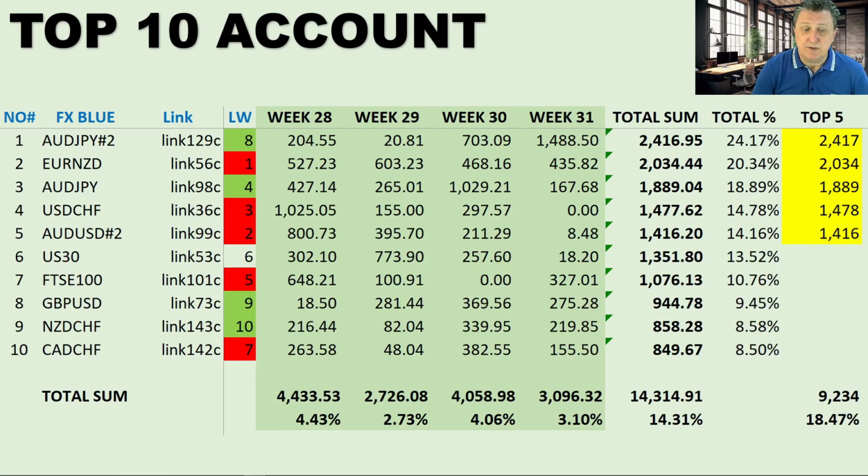Number 8 is the British Pounds USD. It has moved forward just a bit, link 73C, also a very old one and a very stable one. We can see that continues also to cash in quite well. And even though week 28 was the lowest one of $18, since then it has picked up again, 281, 369, 275, overall $944 or 9.45%. Also here extremely high for a number 8 position.